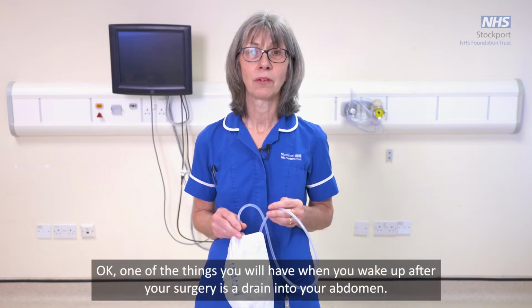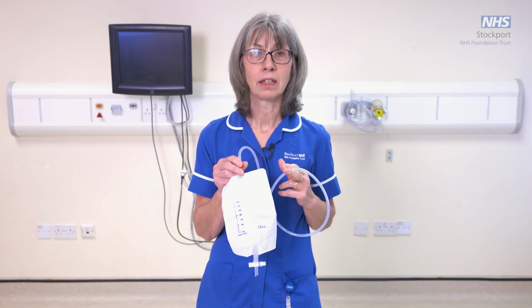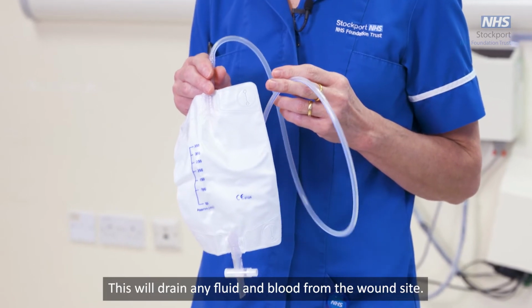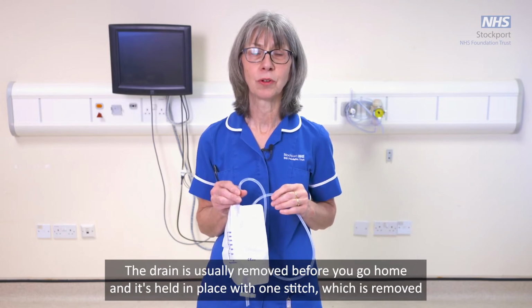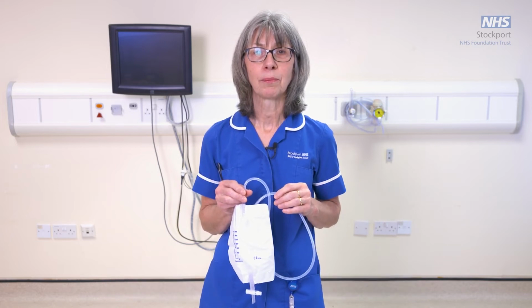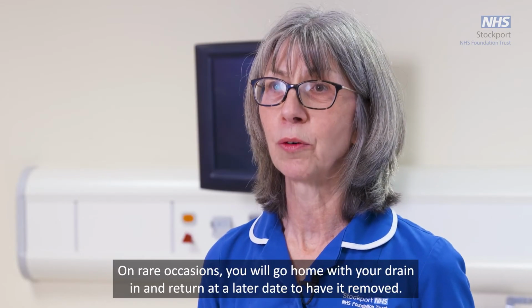Okay, one of the things you will have when you wake up after your surgery is a drain into your abdomen. This will drain any fluid and blood from the wound site. The drain is usually removed before you go home. It's held in place with one stitch, which is removed, and then gentle pressure applied to pull the drain out. And most patients find this a relatively comfortable procedure to undergo. It's very quick. On rare occasions, you will go home with your drain in and return at a later date to have it removed.